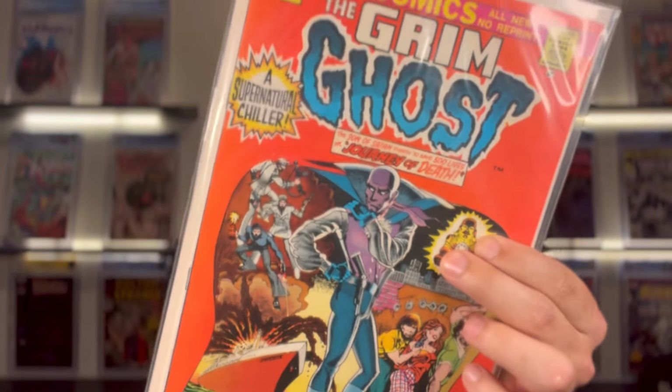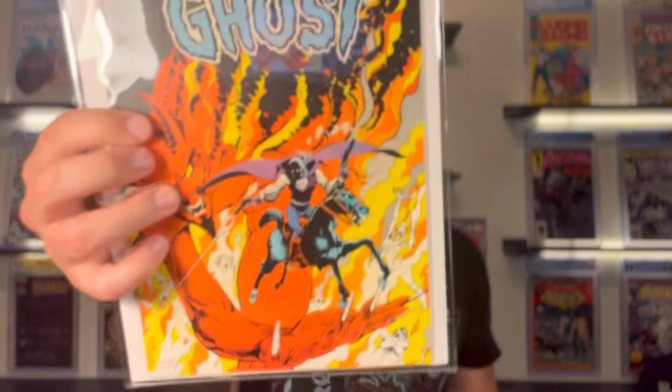Moving right along, she loved Atlas. She had a lot of Atlas comics. Fabulous looking ghost right here. This is the Grim Ghost issue number 2, and then the Grim Ghost issue number 1. Another very high grade copy.